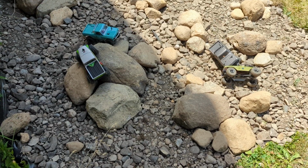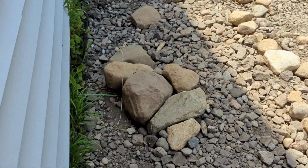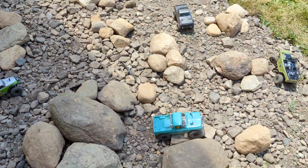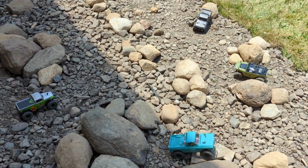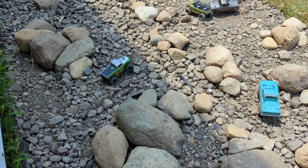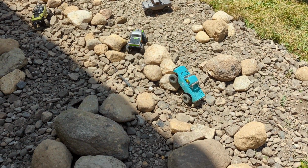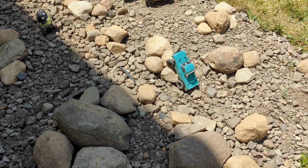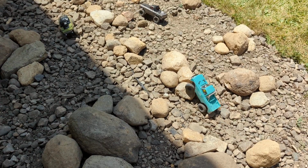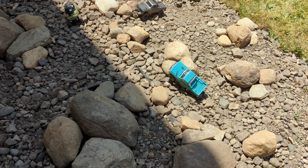Honestly, Adam, I feel like you should keep it stock. You think I should keep the Betty stock? Yeah. That way I've got something to know that this is what a stock truck is like. Yeah. I am thinking about putting that other body on it, though. Well, that one with the color shift paint that I showed you? Yeah. Maybe I could put that body on it.